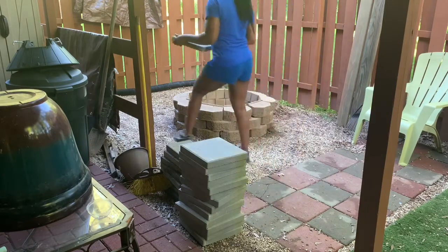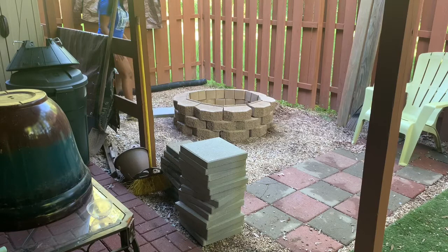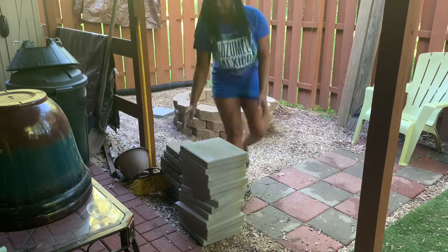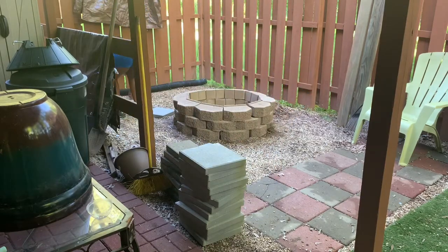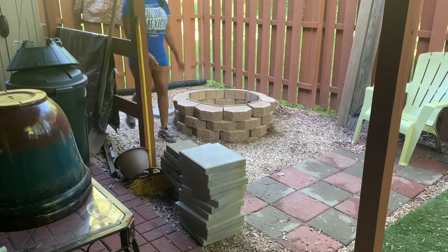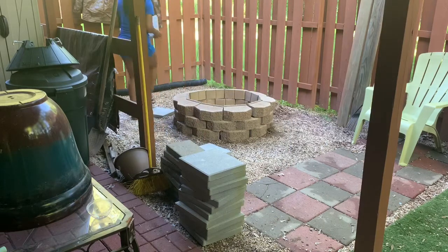So now right here I am taking square pavers and I'm trying to make a design around the fire pit just to give it a little more character. I believe I used 16 to 18 pavers, and I am just mapping out different designs to see what the final look would look like.